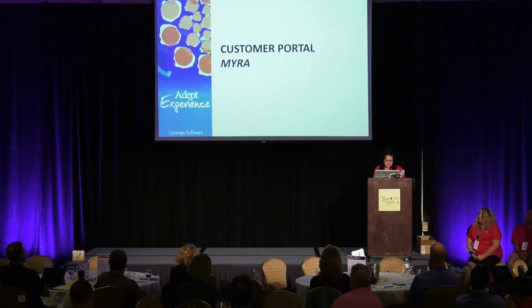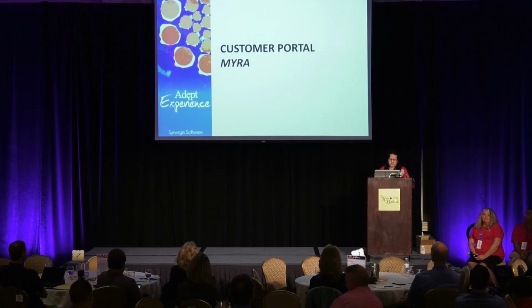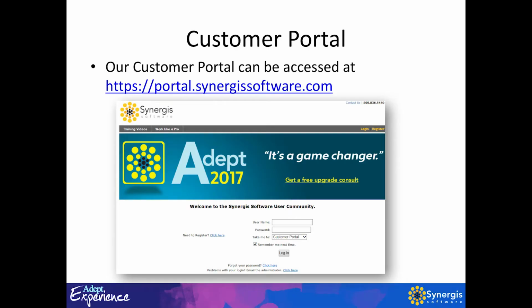Okay, today I'm going to talk a little bit about our customer portal site. Help Desk frequently gets calls on where to find the software downloads. I'm going to tell you. For those who might not be familiar with our customer portal, you can access that by going to https://portal.synergistsoftware.com.